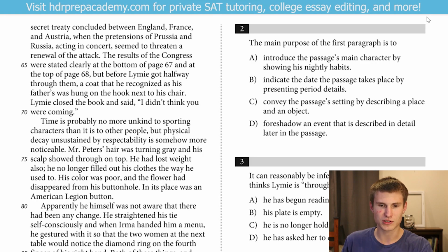Time is probably no more unkind to sporting characters than it is to other people, but physical decay unsustained by respectability is somehow more noticeable. Mr. Peters' hair was turning gray, and his scalp showed through on top. He had lost weight also. He no longer filled out his clothes the way he used to. His color was poor, and the flower had disappeared from his buttonhole. In its place was an American Legion button. Apparently, he himself was not aware that there had been any change.